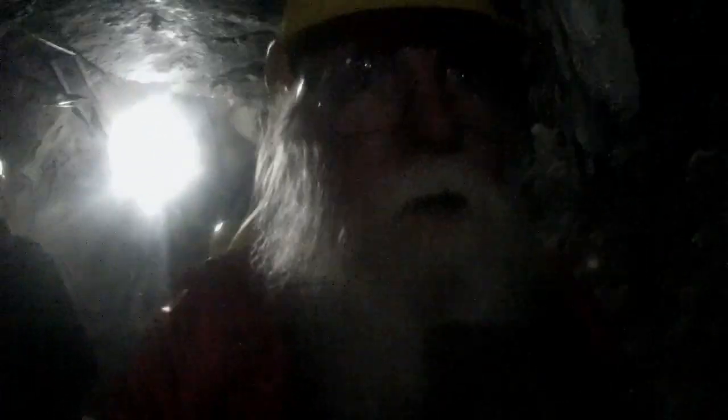So this is a pretty modern mine. It's big, and you don't have to stoop over to mine like the, remember how the Delaware mine, that last video, had much narrower tunnels than this. And this one's huge.